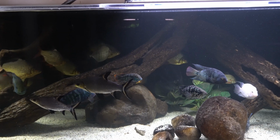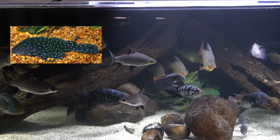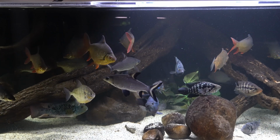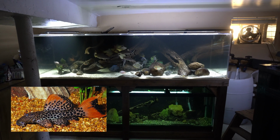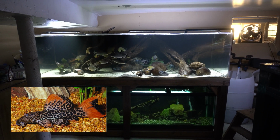On top of that, I don't want aggression. I read that galaxy plecos, also called vampire plecos, can become very territorial. So it's still a matter of me doing research. I am leaning towards the blue phantom or the gold nugget. I also like the look of the red-tailed cactus pleco. However, that fish starts at $200, so I definitely won't be getting that.